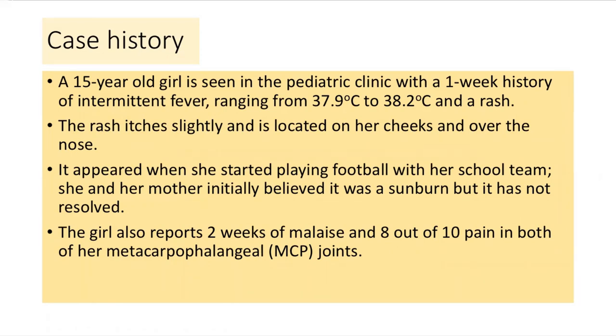The rash itches slightly and is located on her cheeks and over the nose. It appeared when she started playing football with her school team. She and her mother initially believed it was a sunburn, but it has not resolved. The girl also reports 2 weeks of malaise and 8 out of 10 pain in both of her metacarpophalangeal joints.